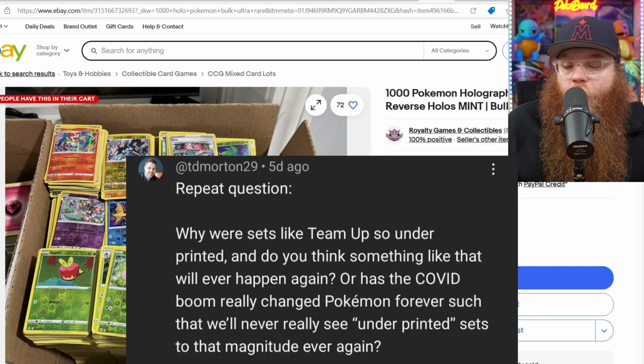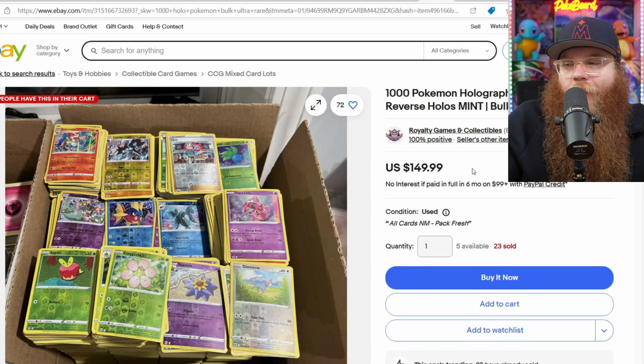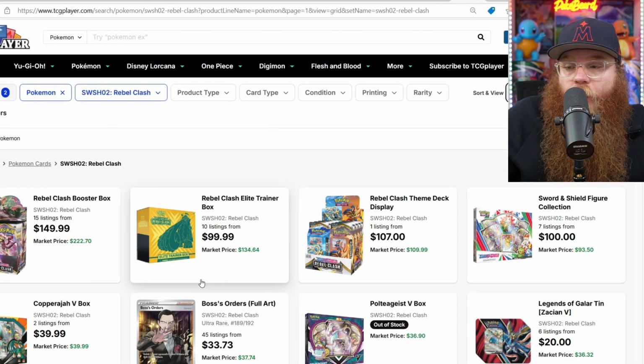Next is from @TDMorton29. Why were sets like Team Up so underprinted, and do you think something like that will ever happen again, or has the COVID boom really changed Pokemon forever, such that we'll never really see underprinted sets to that magnitude ever again? Yeah, probably not to that degree, but I mean, we did have one for Rebel Clash.